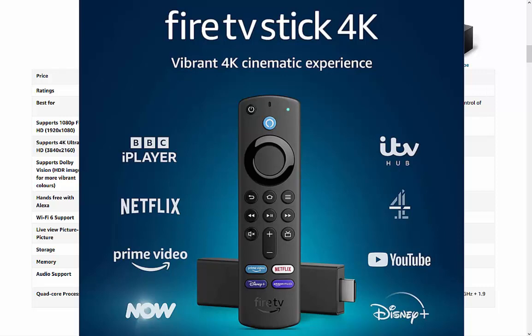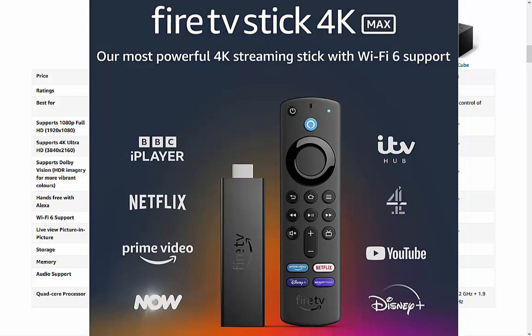We've then got the Fire TV Stick 4K Max, which is usually £54.99 down to £39.99. Again, that supports HD 4K and Dolby Vision, just like the Fire TV Stick 4K. But in addition, it has Wi-Fi 6 support, so if you've got a Wi-Fi 6 router, then you should notice a much more reliable and quicker Wi-Fi connection to your router. It also has live view picture-in-picture, 8GB of storage, and has a larger amount of RAM, 2GB, supports Dolby Atmos, and has a slightly better processor than the other Fire TV stick. That's a 1.8 GHz CPU and a 750 MHz GPU, which gives it just that little bit more power than the Fire TV Stick 4K.